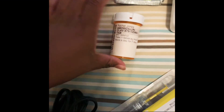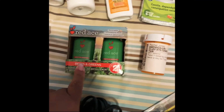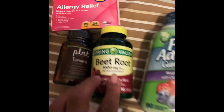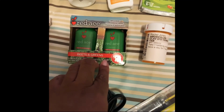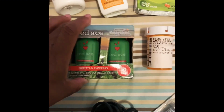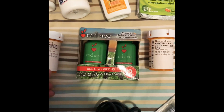This here is the amoxicillin. I'm going to take these tomorrow. These are beets and green shots. So right now I'm taking the beetroot, which is these here. I'm taking those 3 times a day, but I'm also going to double these shots up tomorrow to help my hemoglobin when I'm taking my iron pills tomorrow. You don't have to do that. That's just something that I chose to do. A friend actually recommended them, and so I ordered them.